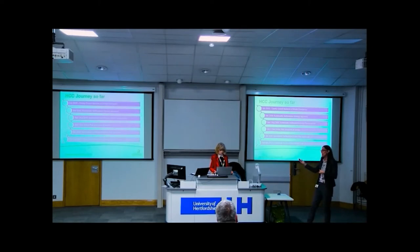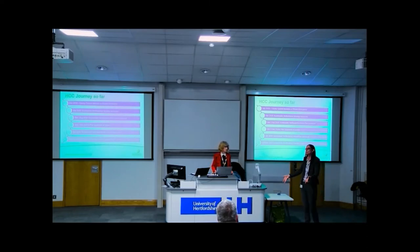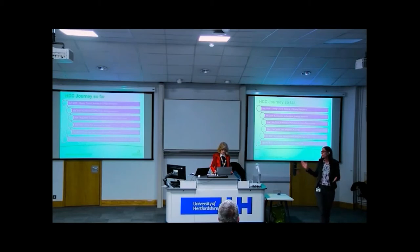Straight away after the strategy was approved, we started to think, okay, we've got the strategy, what do we actually physically do in terms of the actions? So we then prepared the action plan. We involved every single department, every single service area, all during lockdown. And bear in mind that we're responsible for children's services, adult care services, community protection and public health. They were fully on the forefront of tackling COVID, and yet they still engaged with the Sustainable Hertfordshire Action Plan.